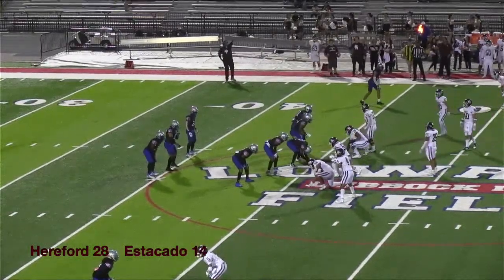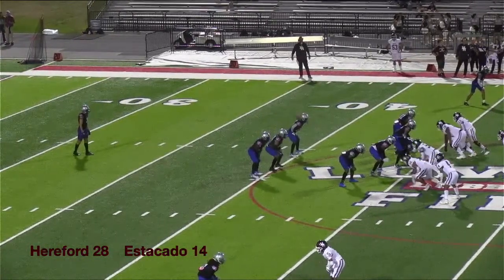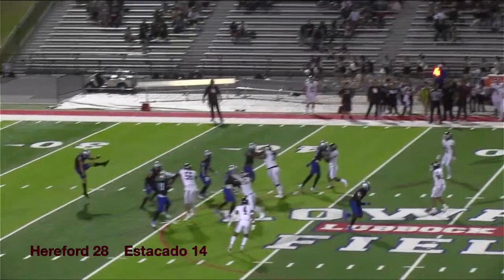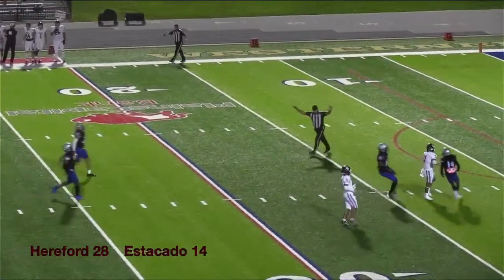I mean, he hasn't punted it terribly well. Let's see what he does here on 4th down. The Whitefaces got to be aware again. No tomfoolery. He punts it away again. It's a short punt. Noah fair catches it. It wasn't a short punt.